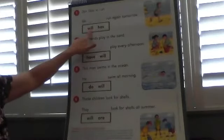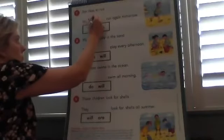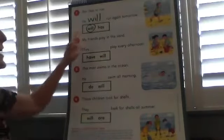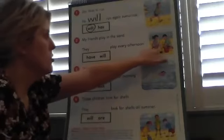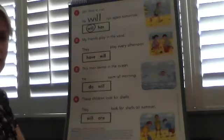The word will. He will run again tomorrow. It has not happened yet, but it will happen in the future. This is something he will do tomorrow. Here's our next one. Here's the picture. Here's a girl and a boy, and it looks like they're building a sandcastle at the beach.